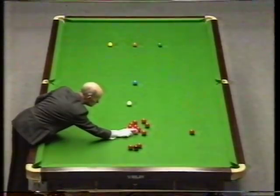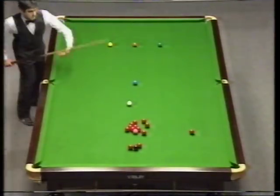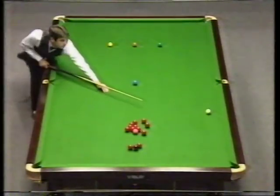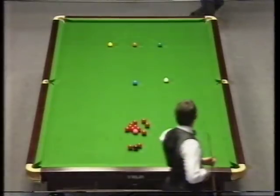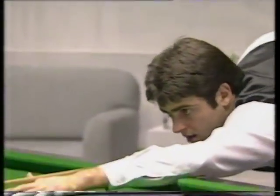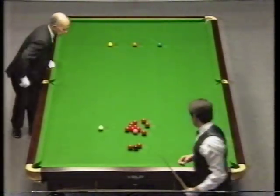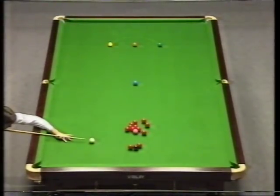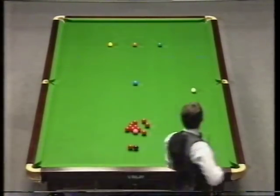Pink's now completely tied up. 13, 14. Now, has he got himself nicely onto that red to the right of the black? 20.